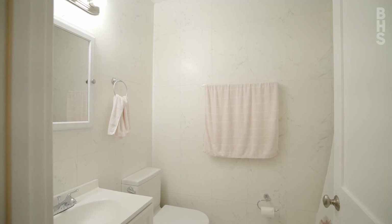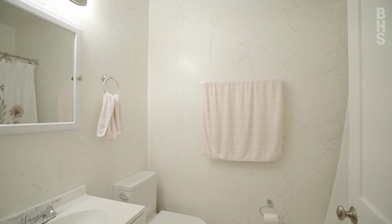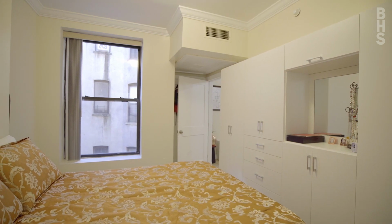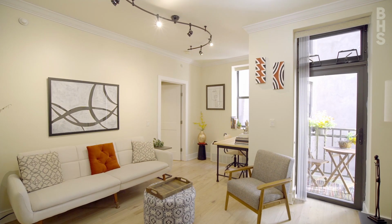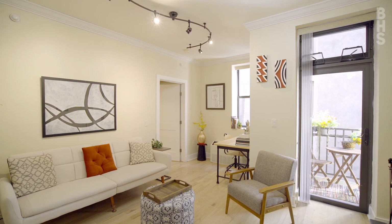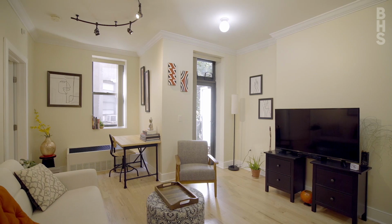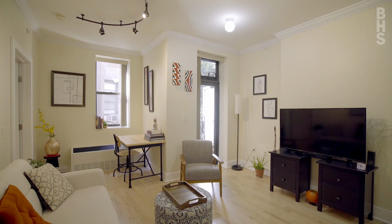The bedroom has an ensuite bath with a deep soaking Kohler tub and custom California closets that will fit all your clothing needs. If that isn't enough closet space for you, this apartment comes with its own very large deeded storage in the basement that has been upgraded and fully outfitted.